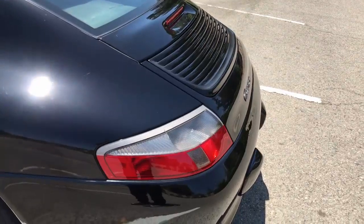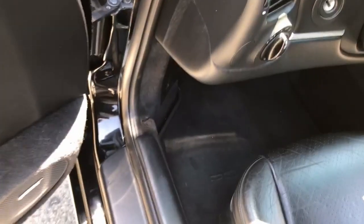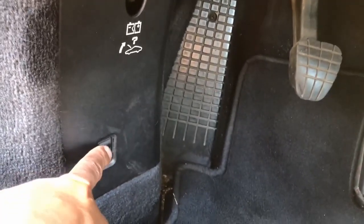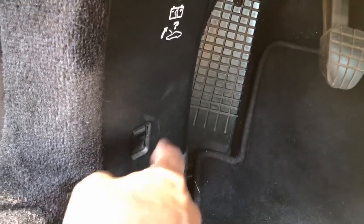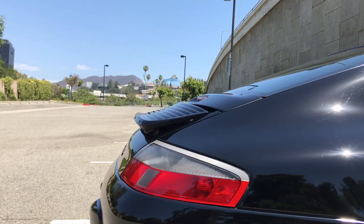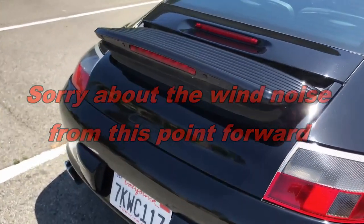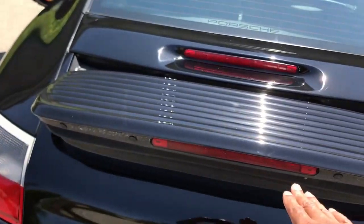As a matter of fact, I'll show you how to put this spoiler up while the car is stopped. In here, right there, there's a switch for the spoiler. If you push that while the car is on, the spoiler goes up. I'll show you right now. There's the spoiler while it's up. The car does have to be started for me to put it up. You can see there's an extra light bar right there.